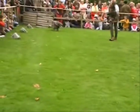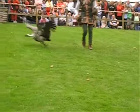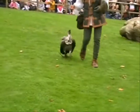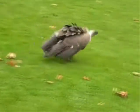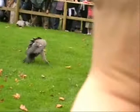But this is not your opportunity to stroke Dyson. If you try and stroke him, he will bite you, so you have been warned, okay? I don't stroke him, Rick doesn't stroke him, because he doesn't particularly like it anyway, and it's definitely not very good for his feather condition.